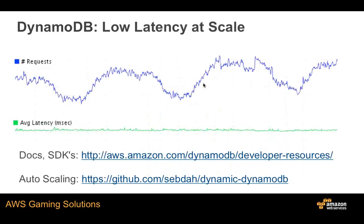So I talked a little bit about latency, and this is a graph of DynamoDB actually as a service. And you can see, despite the dips and peaks of requests throughout the day, DynamoDB actually has very consistent single-digit millisecond latencies. You can see that green line is just straight from left to right.